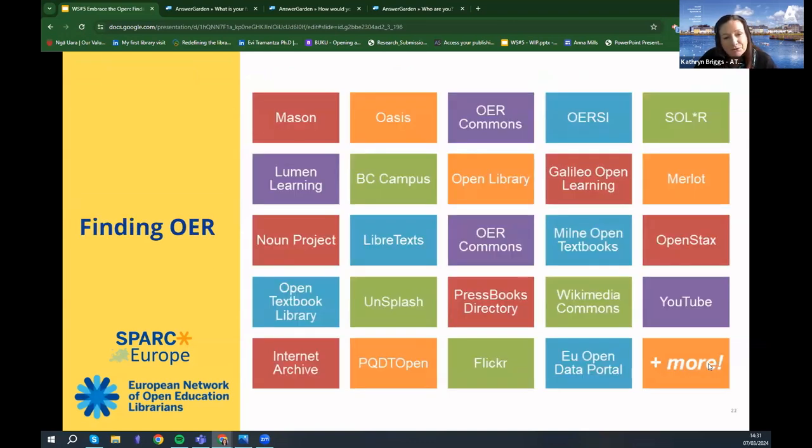So we advise that you search recognized OER repositories and collections to explore what already exists. What you see on the screen are some of the more popular OER repositories and tools. And yes, there are more. You'll notice some of the ones that appeared in our answer garden, and you may see ones that you haven't seen before. Because the number of individual resources is growing, some tools to search multiple resources have been developed. We're going to look at some of these resources and tools more closely shortly. Next.